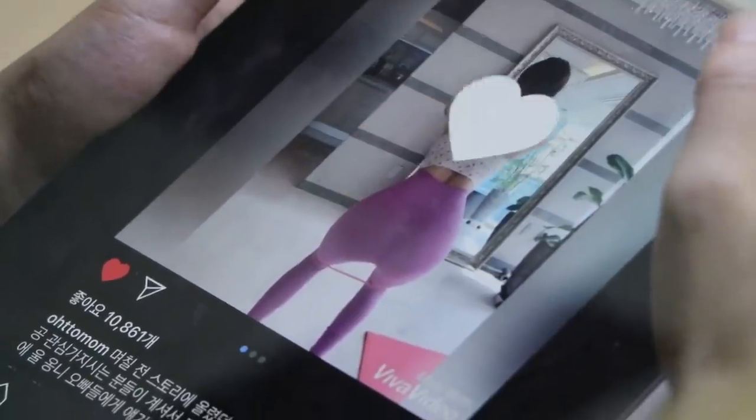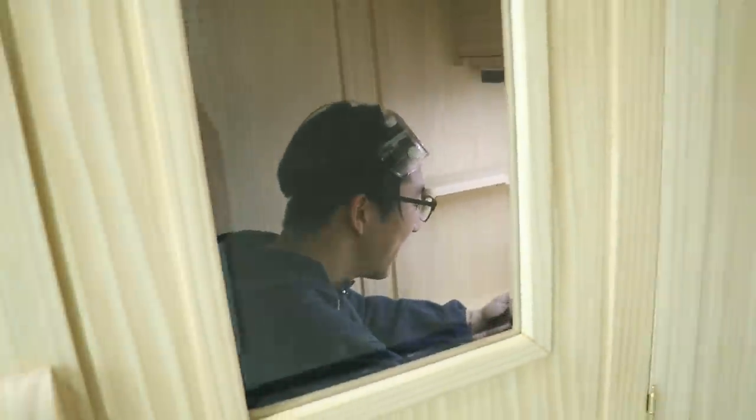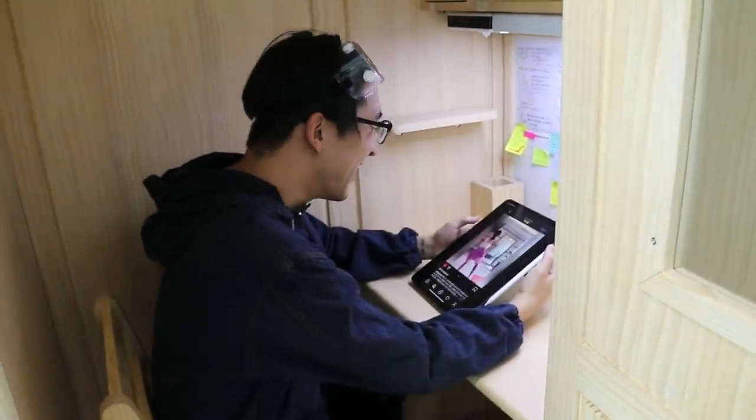What the? So this is the wrong way to use a study cube. If you were my son, I would slap you in the butt. I'm just trying to figure out the latest social media trends.